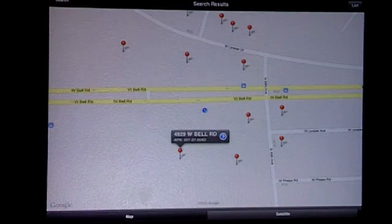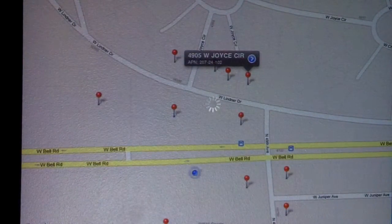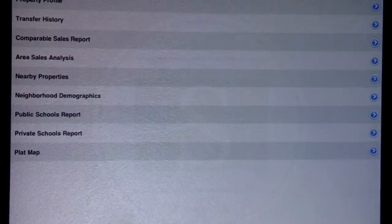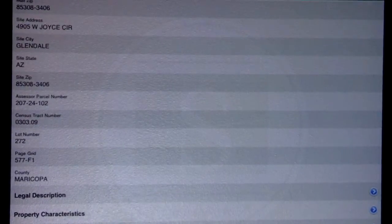Property profile. Let's see what we got here. That's pretty cool. It's the building, it looks like. Oh yeah, it is. We're in it. This is us. Transfer date 11/27 of 02. So they've had it for a while. But if you wanted to see the actual properties, it's very similar to what Zillow does or what Realtor.com does. It just pulls in all the other data as well. Again, property profile. We know what that property is down across the way.